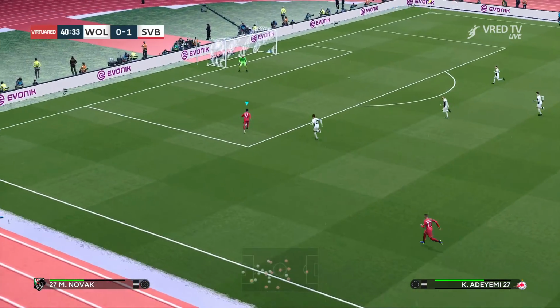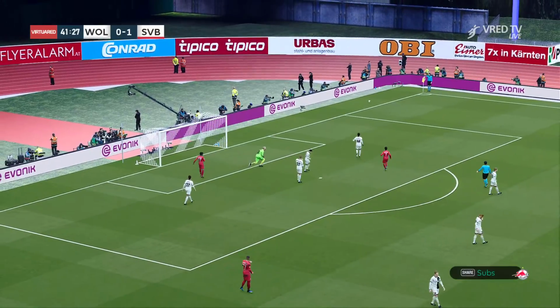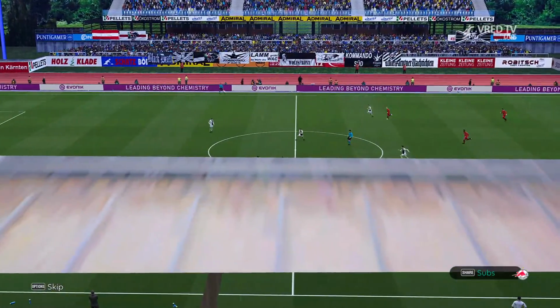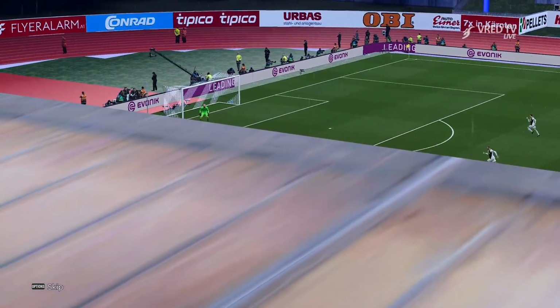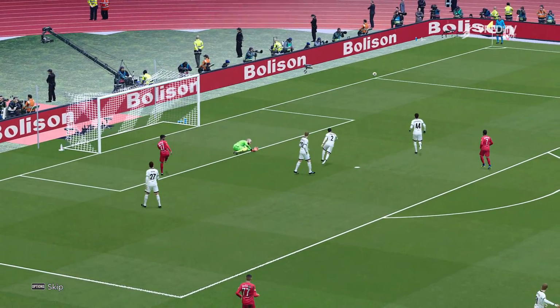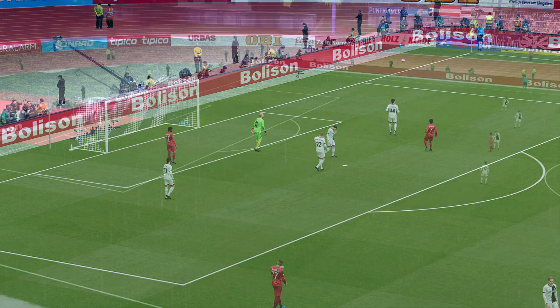Is in behind again at that corner. This time it's off the post. Boy, he could have had a hat trick by now. He is just getting behind that back four at will, and I think it's probably more the weather with these last two. It is just an absolute downpour here in Wolfsburg.